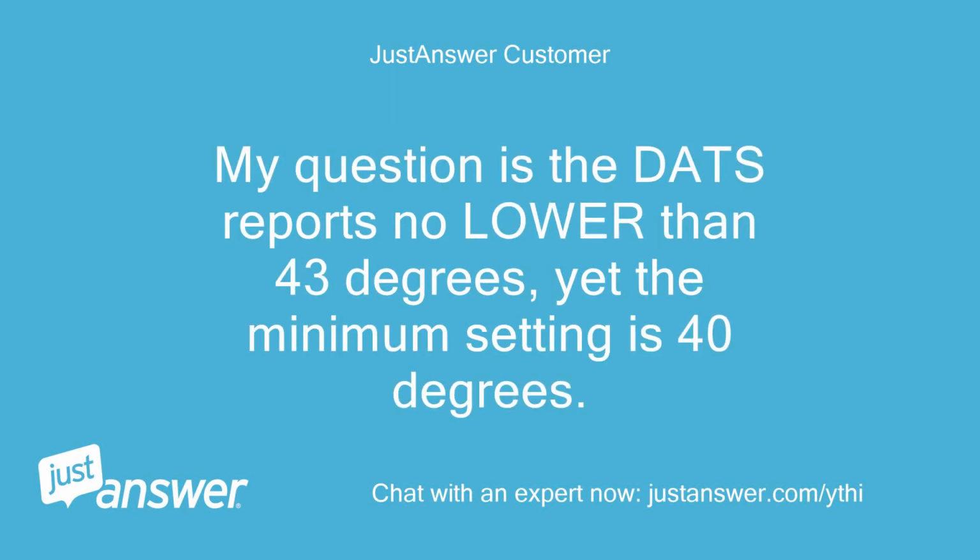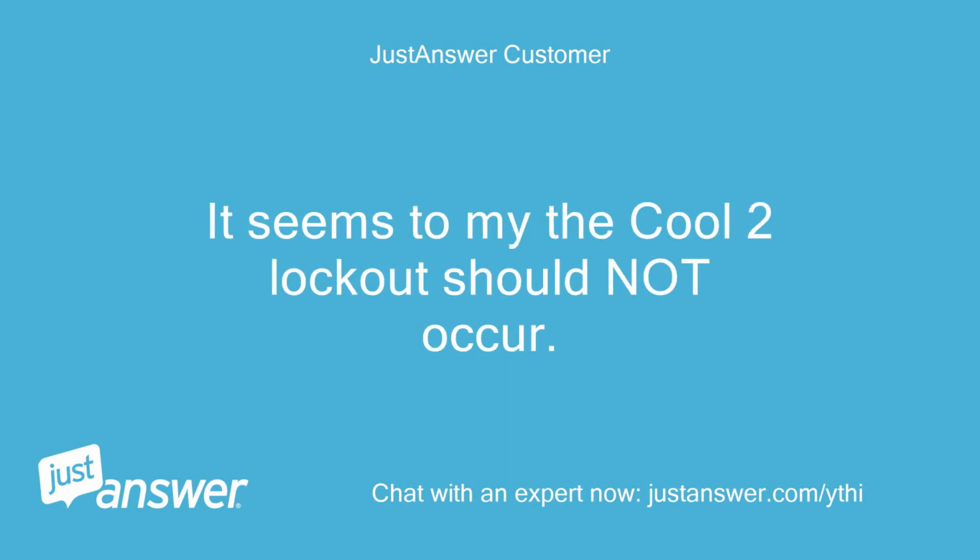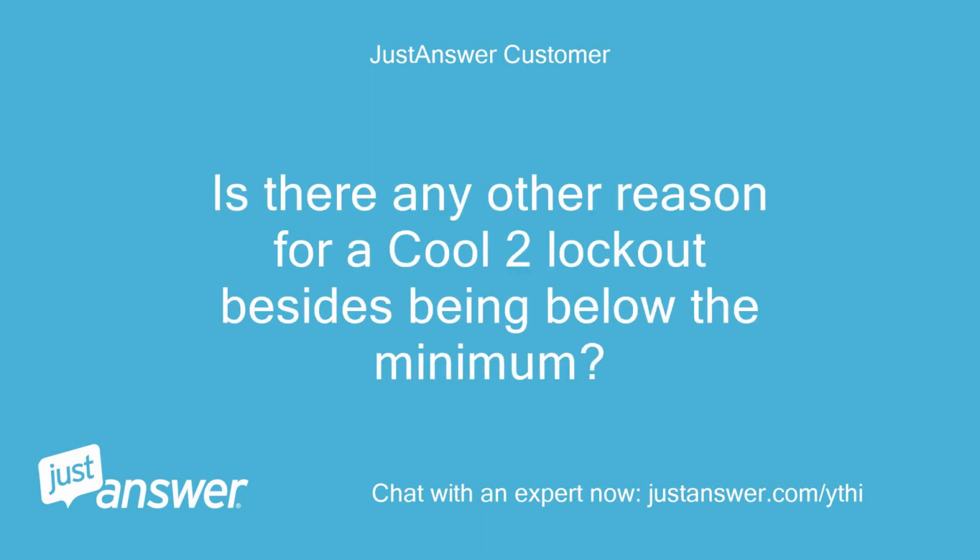My question is, the DATS reports no lower than 43 degrees, yet the minimum setting is 40 degrees. It seems to me the cool 2 lockout should not occur. Is there any other reason for a cool 2 lockout besides being below the minimum?